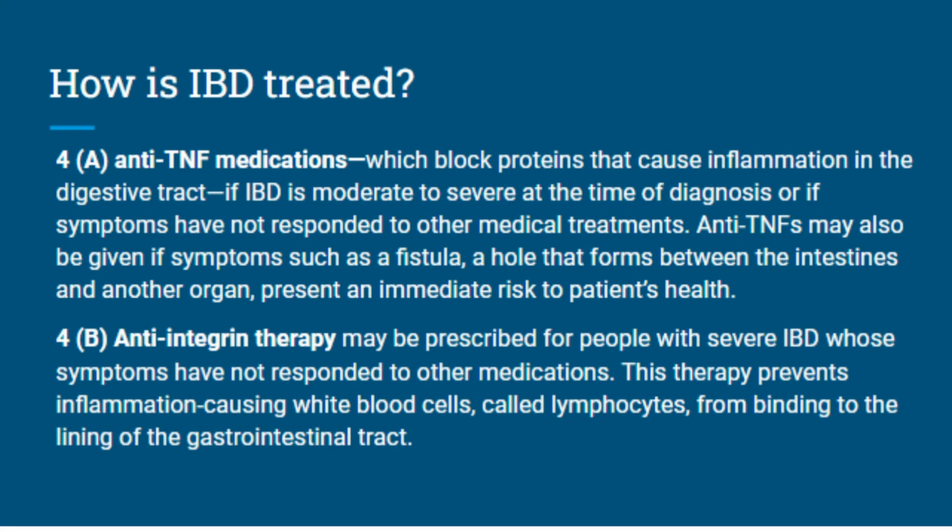Anti-TNF medications block proteins that cause inflammation in the digestive tract. If IBD is moderate to severe at the time of diagnosis, or if symptoms have not responded to other medical treatments, anti-TNFs may also be given if symptoms such as a fistula, a hole that forms between the intestines and another organ, present an immediate risk to the patient's health.